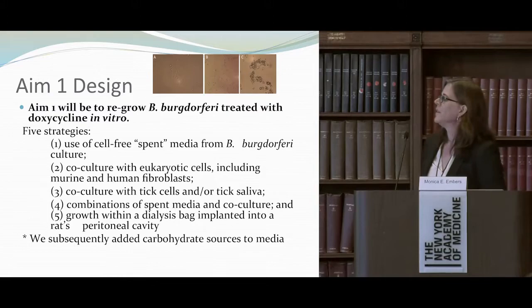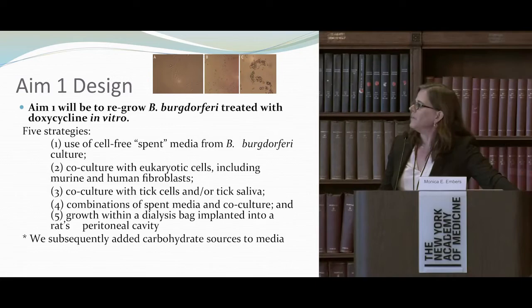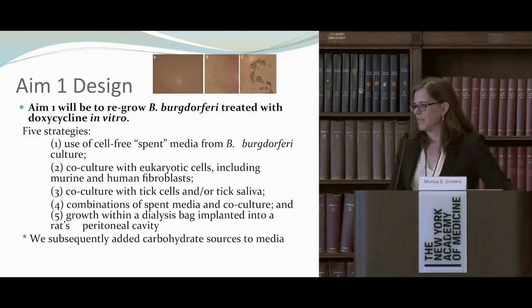So this is the design. We had five different strategies that we were using, and this is based on data from other bacterial species. The first is the use of cell-free or spent conditioned media from Borrelia culture. The second is to co-culture them with other feeder cells, eukaryotic feeder cells, co-culture them with tick cells or tick saliva, using combinations of spent media and co-culture, and as a final last resort, growth in dialysis membrane chambers within rats, which is a technique that's used somewhat routinely for Borrelia culture and host adaptation.